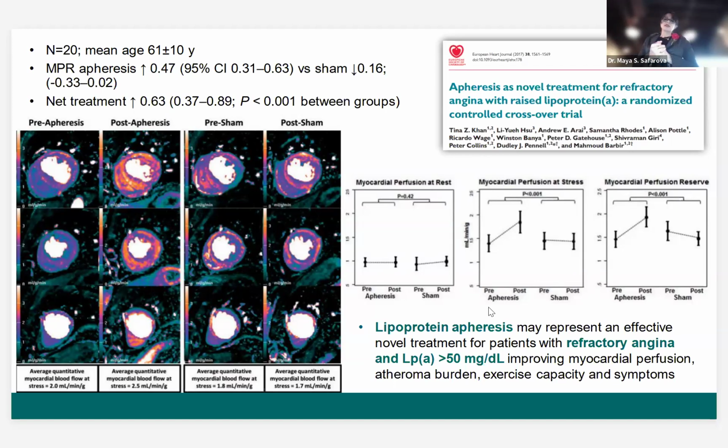And what they found was that in patients who have high lipoprotein level, defined as more than 50 milligrams per deciliter, and who were presenting with angina, not responsive to maximally tolerated anti-anginal therapy, beta blockers, calcium channel blockers, nitroglycerin, ranolazine, there was improvement in exercise capacity and symptoms. But what was important, they objectively showed improvement in myocardial perfusion, and on top of that, reduction of atheroma burden, which was not just statistically significant, it was clinically significant.